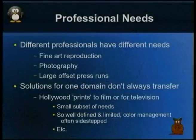So just to throw out real quick, we have some different professionals with different types of needs. Fine art reproduction, trying to create lithos or prints for a gallery.